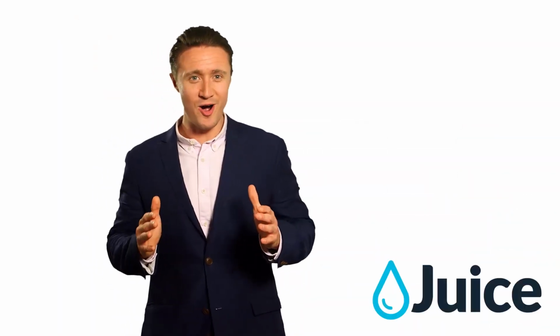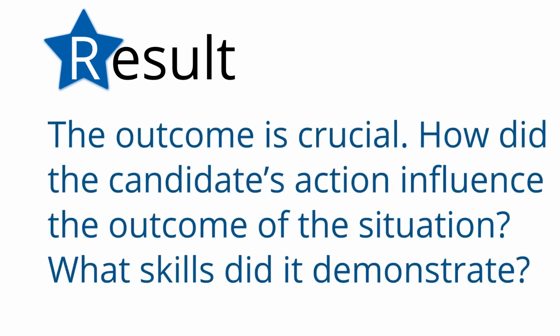Finally, the R in STAR, result. The outcome is, of course, crucial. How did the candidate's action influence the outcome of the situation? It doesn't have to be a perfect ending. In fact, sometimes you need to be wary of perfect answers and perfect endings. What you're looking for is what impact a candidate's actions had and how that demonstrates specific skills and abilities.